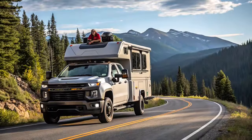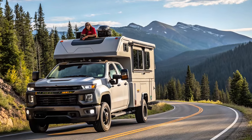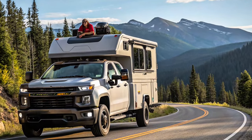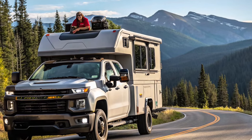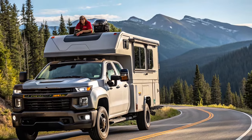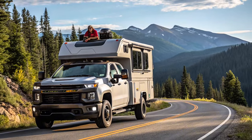Technology and safety. Modern technology elevates the experience with a large infotainment display, navigation, smartphone connectivity, and off-road camera views. Safety features like adaptive cruise control, lane assistance, and blind spot monitoring help keep long journeys stress-free.